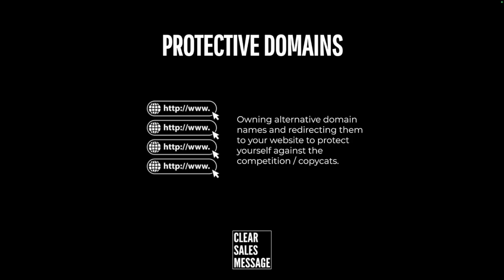So that's protective domains. Owning alternative domain names and redirecting them to your original website can protect yourself against the competition and copycats.